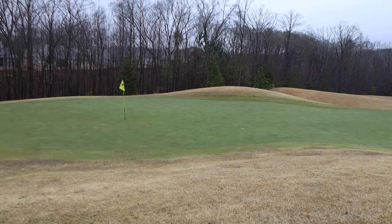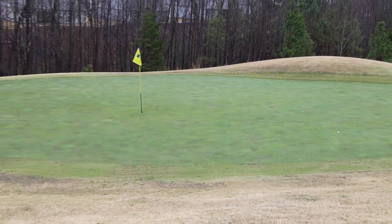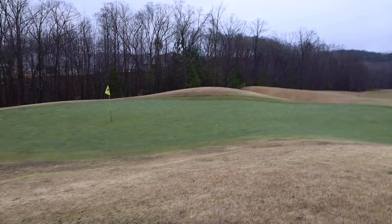Should be putting. And that is what we're looking at. Sorry, I gotta be in the cart. It's kind of raining just a little bit, and gotta keep my camera safe. But that is a fantastic shot. I had no idea where this pin was, but it's pretty much all the way in the back. Had all that green. My ball landed just up on that ridge.